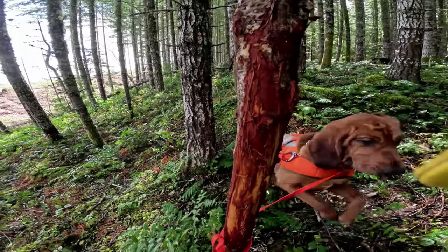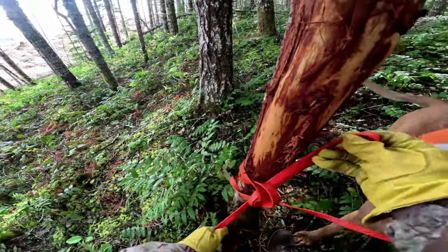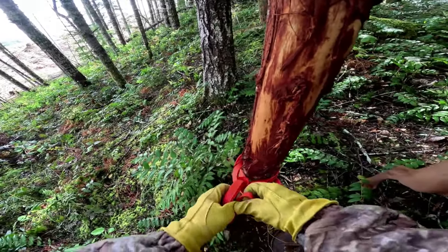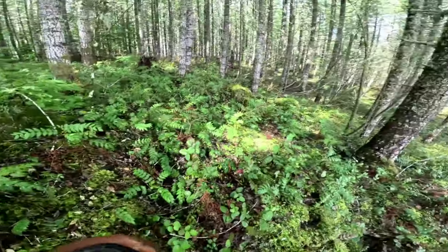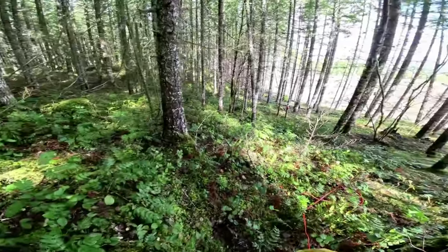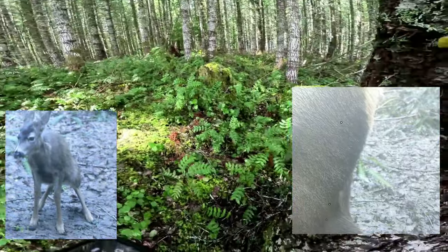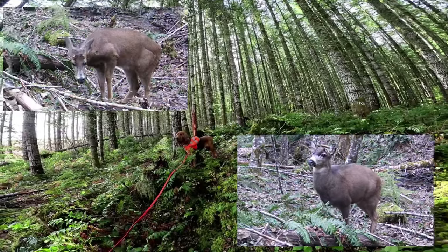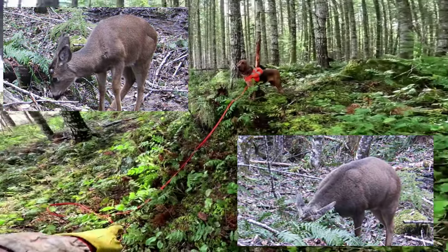Well done. So I'm gonna set a camera up here and I think I'm gonna tie her up to it right now. Not going to put it on the tree, but across from the tree. This is obviously a pretty good sized rub area. I think that's an elk, but we'll put it right here and you can see where Calamity is. That's going to be a great area. Whatever it is, come back. Something will come through here for sure. You can see the trail that goes right along there.